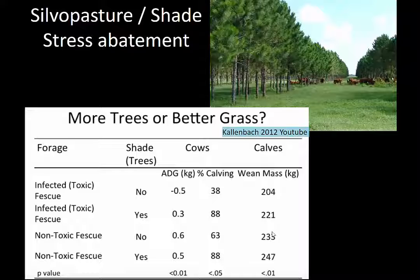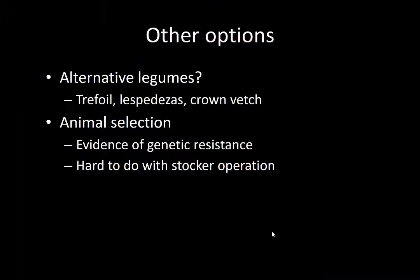So, it may be possible to put another plant out into the landscape, improve the overall productivity of the animals, as well as having a more diversified ag to deal with and buffer against the challenges of climate that are upon us. There are some other options.